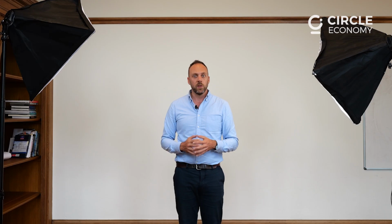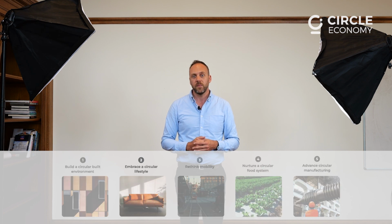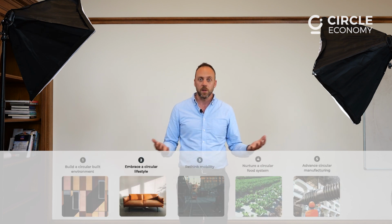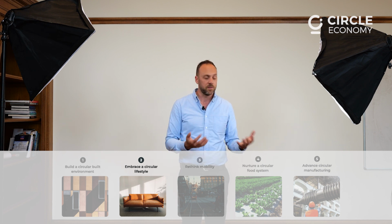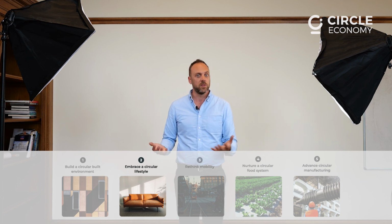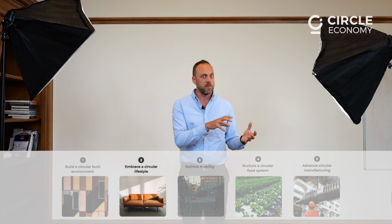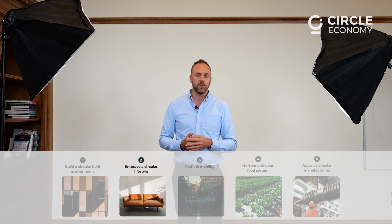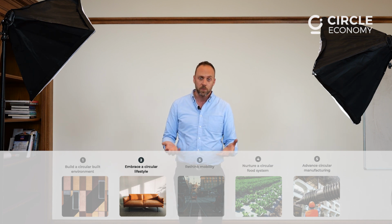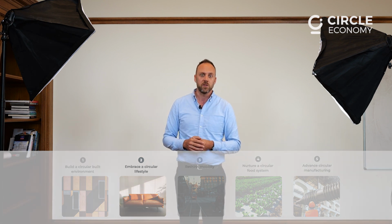The second scenario that we look at is embracing a more circular lifestyle, and that has to do with individuals' consumption across household activities, thinking of clothing, furniture, household appliances. What we see is moving to more repair, remanufacturing, and lifetime extension strategies. We could have a really significant reduction of both the material footprint and carbon footprint, while also boosting the circularity metric itself.